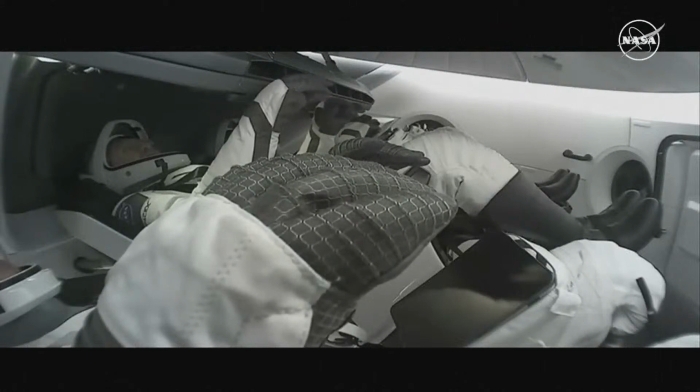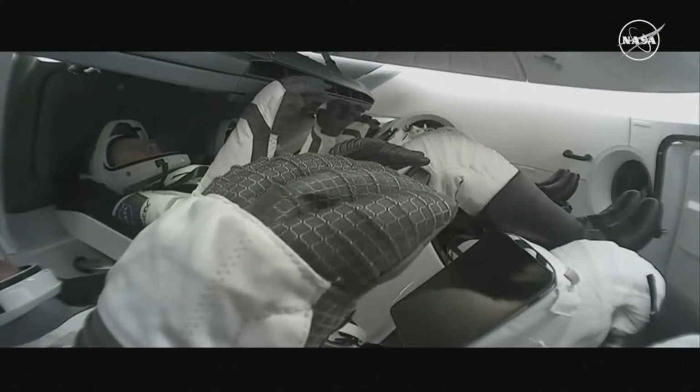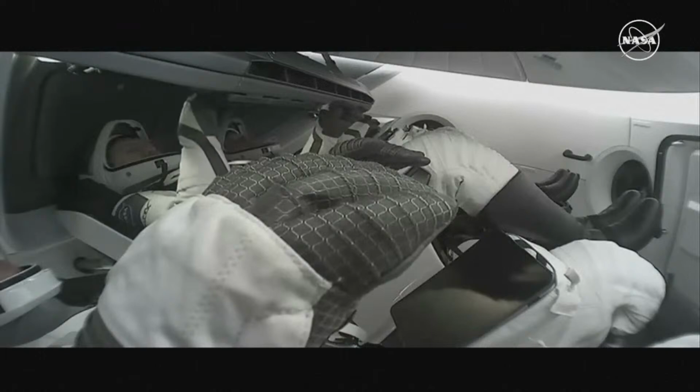Crew 8 launched to the International Space Station on March 4th and docked a day later on March 5th. They did dock to the Harmony Forward module, which they are still currently docked to, but they are going to be moving to the Zenith port of the International Space Station this morning. And there you see the crew on your screen. Again, Crew 8 is made up of Roscosmos cosmonaut Alexander Grebenkin and NASA astronauts Mike Barrett, Matt Dominic, and Jeanette Epps.